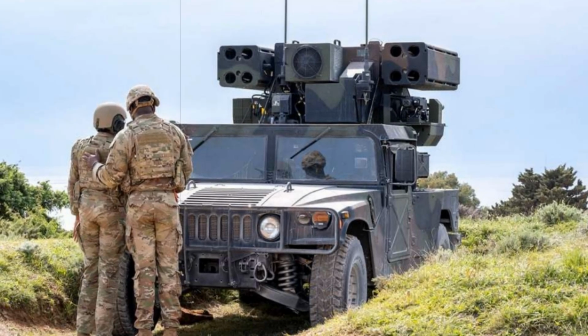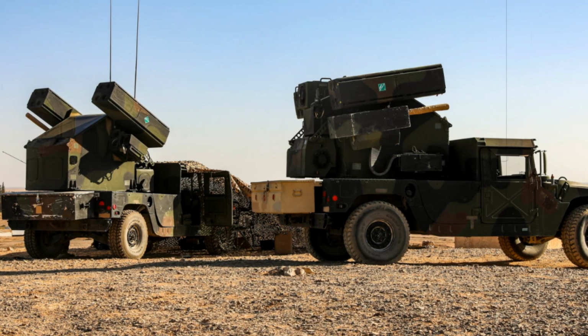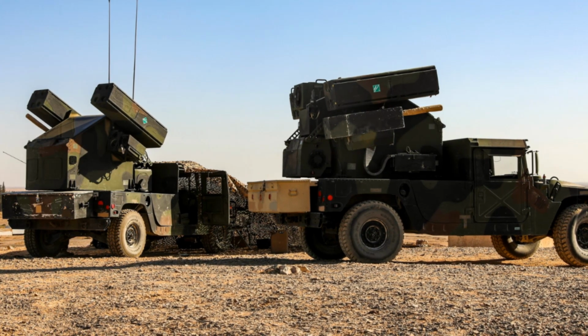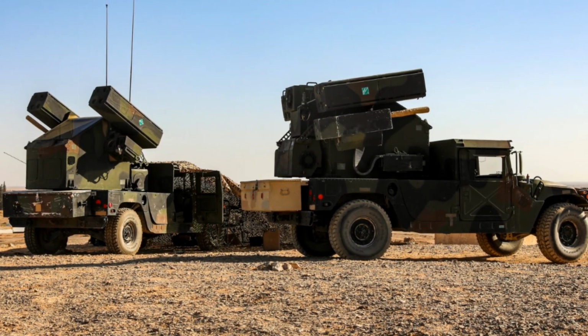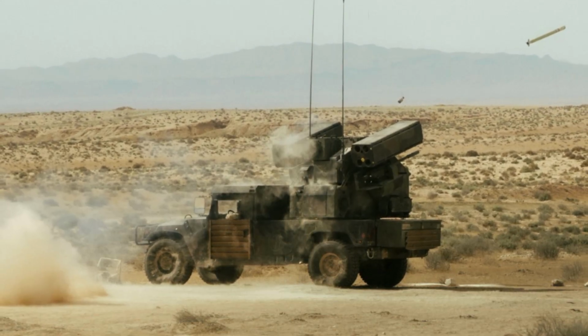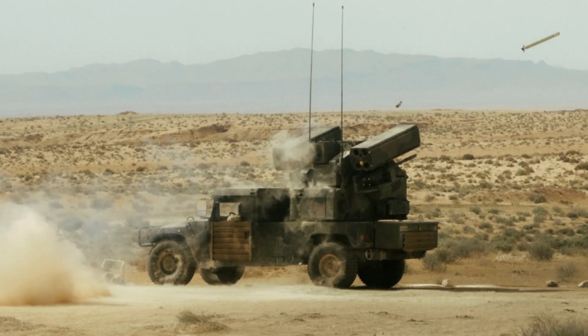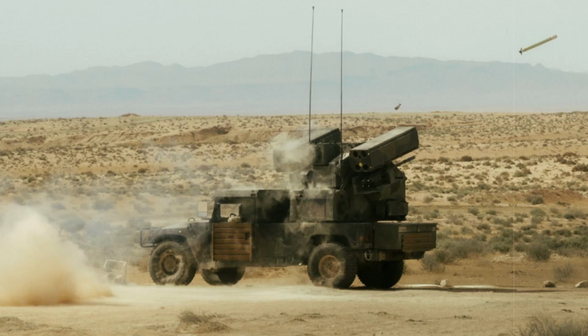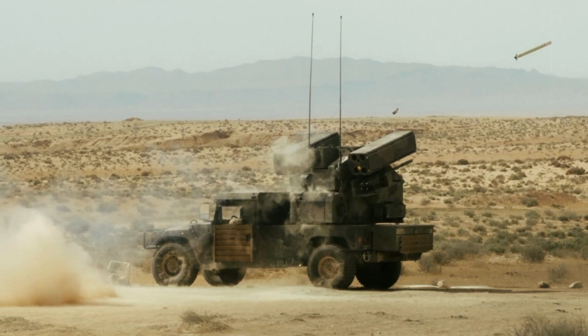By showcasing the Avenger in this context, the U.S. seeks to demonstrate not only its operational readiness but also to promote its defense technology to potential partners. This move counters the rising military influence of Russia and China on the continent, offering African nations a proven, scalable solution for modern battlefield air defense. The exercise is not just about drills, it's about influence, alliances, and the future of security architecture in Africa.